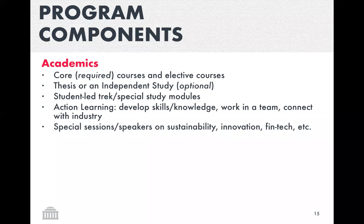There's student-led treks and study modules that our Sloan Fellows have just within their class, but also within the Sloan School. I mentioned action learning a little bit earlier. This is also sometimes thought of as experiential learning. This is a pedagogy that was pioneered here at MIT Sloan. It really links back to the motto of MIT, which is mens et manus, or mind in hand.